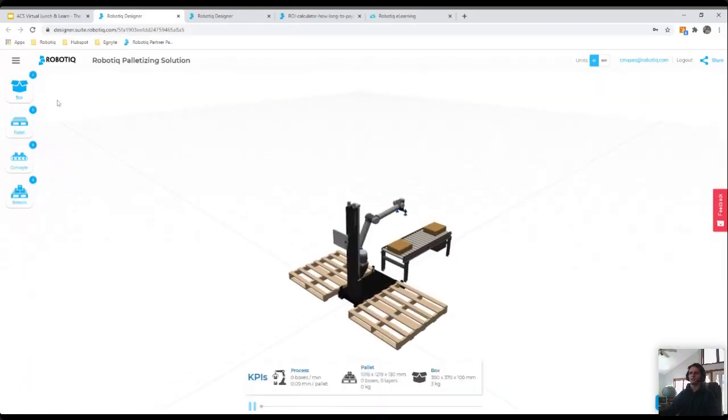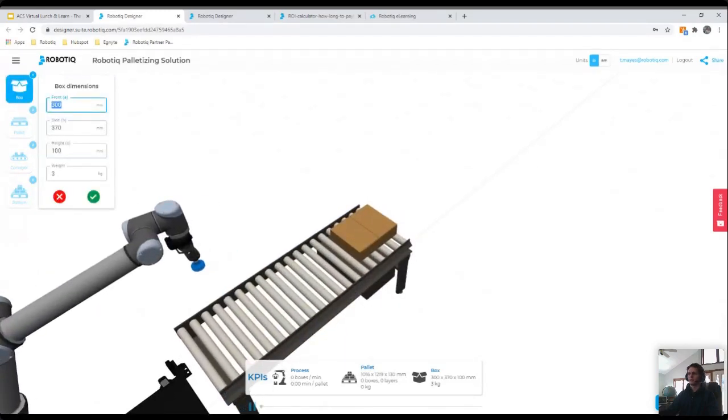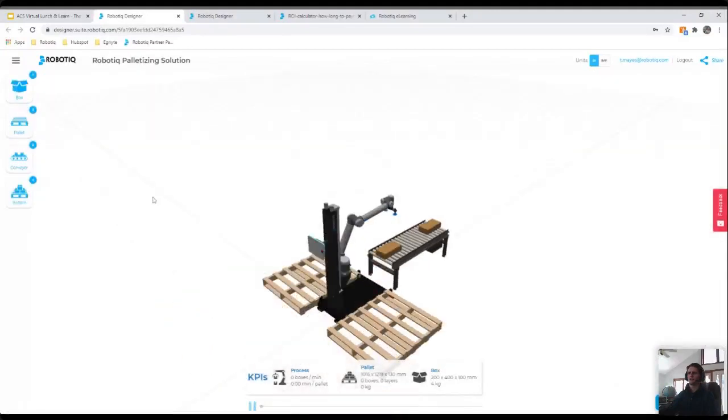So the first thing we're going to do here is set up our box dimensions and weight. I'm just going to pick some arbitrary dimensions. I'm going to say my front side is 200 millimeters, my B side is 400 millimeters. My height is fine, my weight, let's go 4 kilograms, just so it's not everything completely standard. Once I've inputted those dimensions, I just go ahead and check that box.